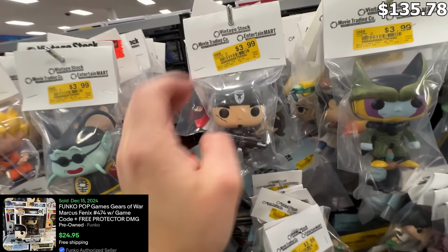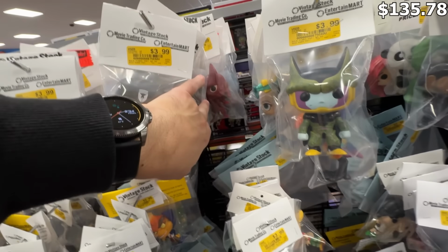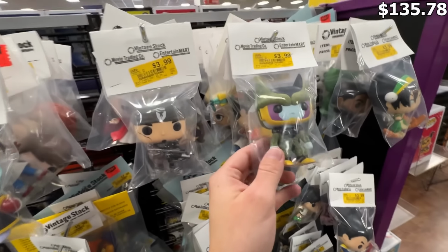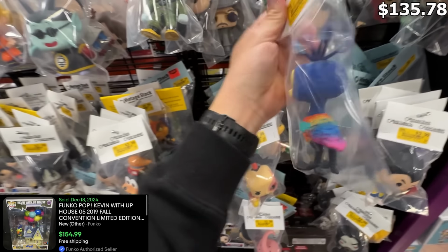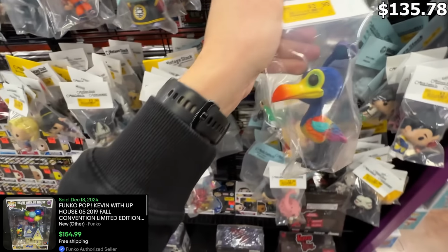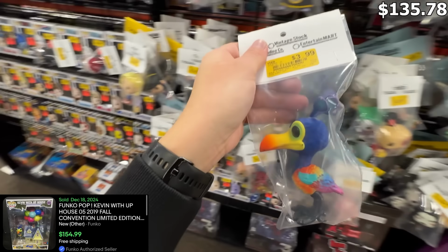Video game pops were plentiful as well, guys. We have Gears of War right here, some more Dragon Ball. Like I said, guys, you'll have to let me know in the comment section below if I'm missing out on anything, but they had some Disney as well. Kevin with the Up House. I couldn't find the house anywhere, guys. This would have been a great pickup.